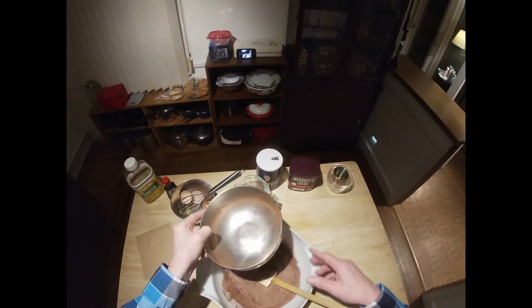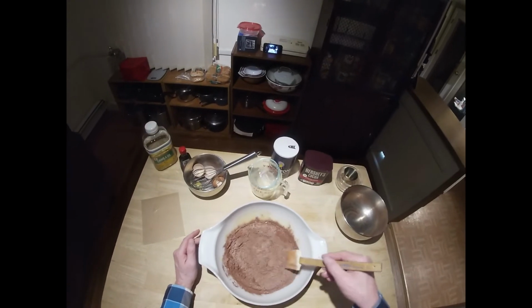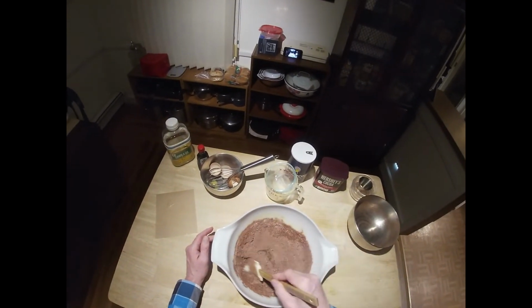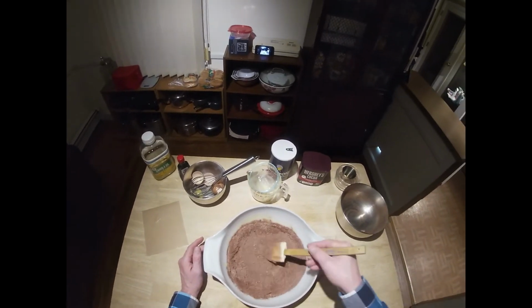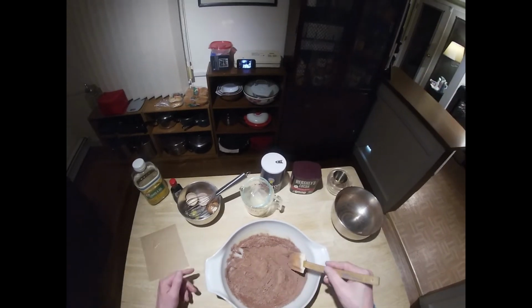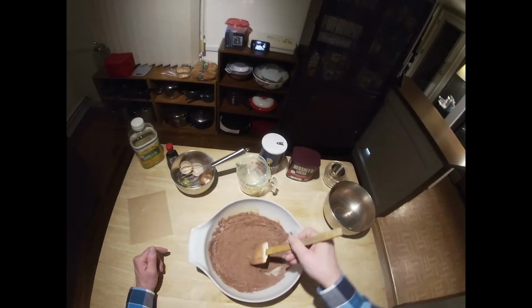Depending on how much you mix and combine this batter, it'll determine what type of brownies you get. The little bit of oil that goes in here is what helps make them moist, chewy, kind of fudgy brownies.